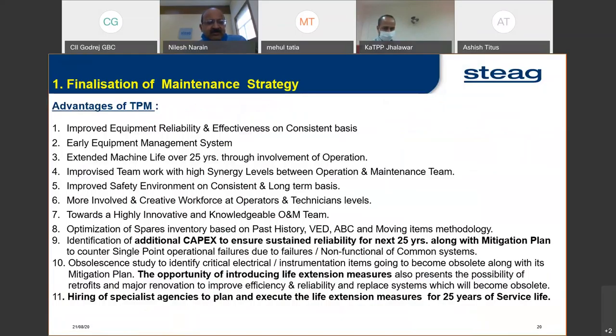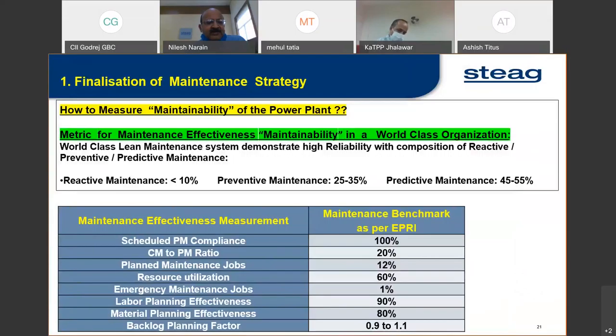Now, what are the advantages of TPM? Many advantages are there, but some of these advantages are improved equipment reliability, cost effectiveness on a consistent basis, early equipment management system, extended life, improved teamwork, improved safety and environment system. It's towards a highly innovative and knowledgeable O&M team, optimization of spares, CapEx identification for right maintenance at the right time for maintainability of the plant, CapEx for obsolescence management, and hiring of specialized agencies to plan and execute the life extension measures or to conduct RLA, RLM, RNM for ensuring 25 years of service life.